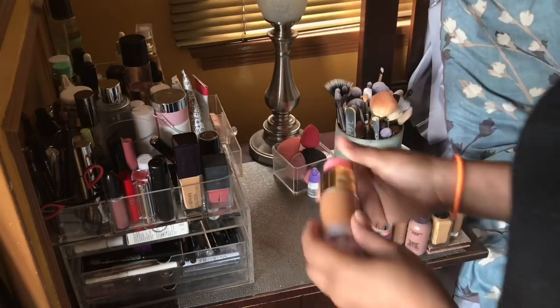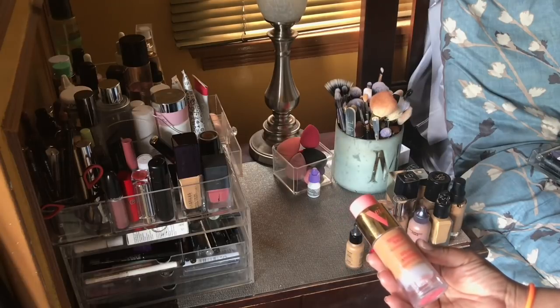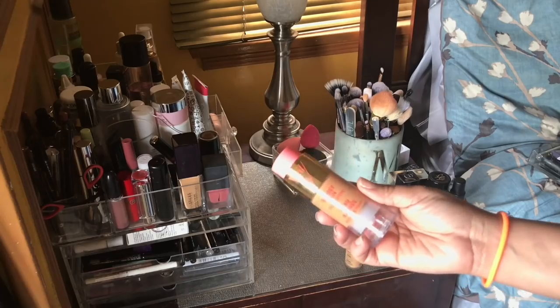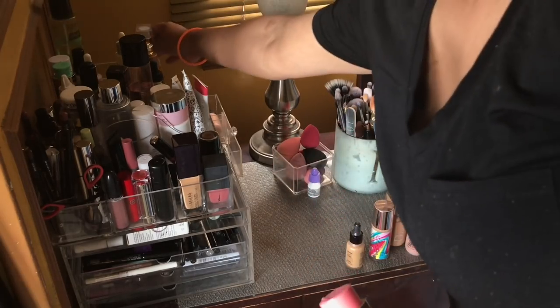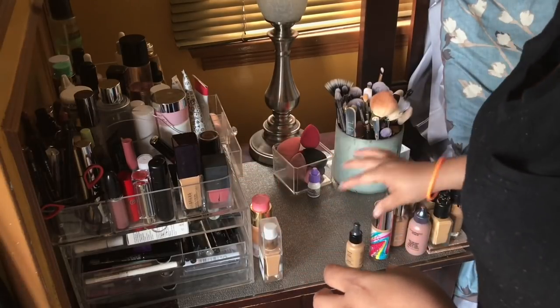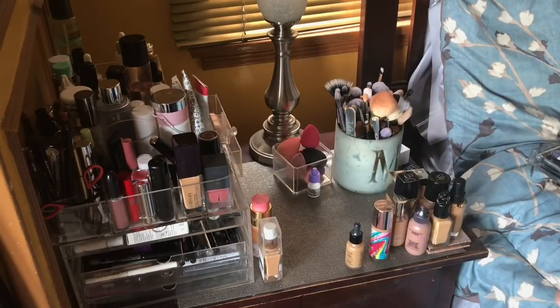Oh, y'all, that's the reason why I wasn't in there. This is the Veil Skin Super Skin, and this is in 4G Tan. So beautiful. So I'm keeping this as well. So I am keeping 13 foundations. I'm happy about that because I said between 10 and 12 foundations, but I have 13.